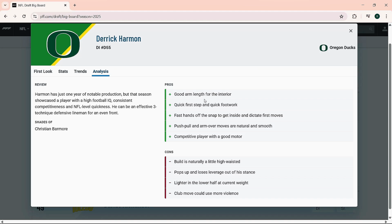Good arm length for the interior. Quick first step and quick footwork. Fast hands off the snap to get inside and dictate first move. And this is everything, right? And also the quick first step. That's what we saw in the sack. The good arm length we saw in the sack. Fast hands we saw in the sack. Push-pull, right? That push-pull and that touchdown that they gave up. Push-pull and arm-over moves are natural and smooth. That's so awesome. We agree right there. I was a push-pull or pin-pull, push-pull, however you want to pull it. Competitive player with a good motor.